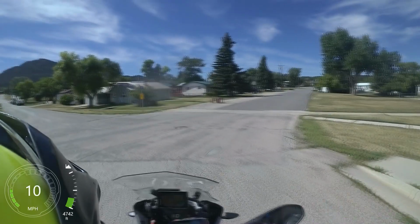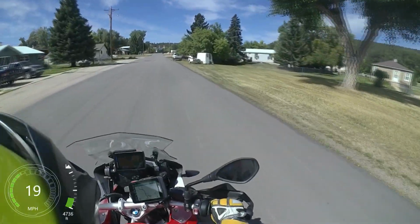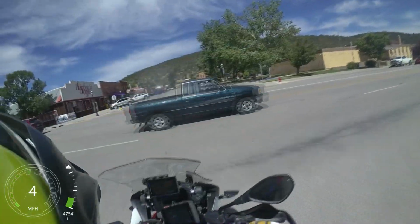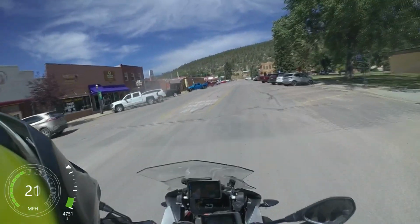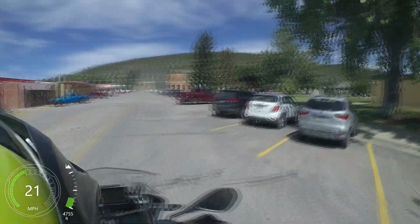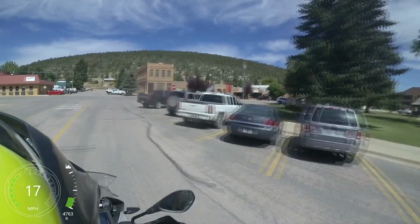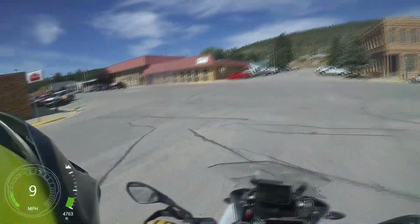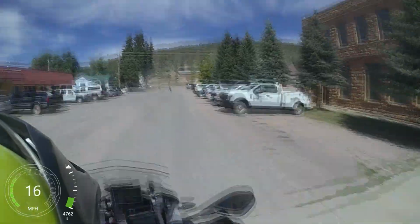So Sundance is a very small town, smaller than Custer. Got a population of just a little over 1,000. I think it's about 3 square miles. And it is considered the gateway to Devil's Tower. It's about 30 miles from here, I think as the crow flies, to Devil's Tower. But of course, we're taking all the back roads, so we're about an hour and a half out.